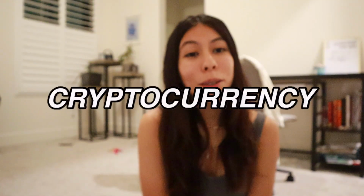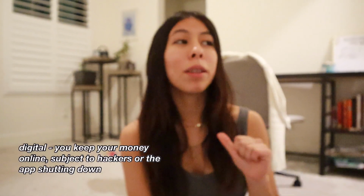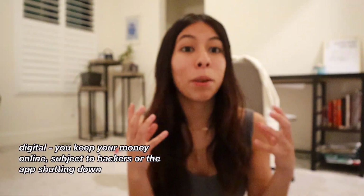For my cryptocurrency folder, I have Coinbase and Ledger Live. Ledger is what I use to invest in crypto. If you guys don't already know, there's two types of ways to invest in crypto. You can do it through a digital wallet or a hardware wallet. So the digital wallet would be the traditional Coinbase app. You still have your money online.